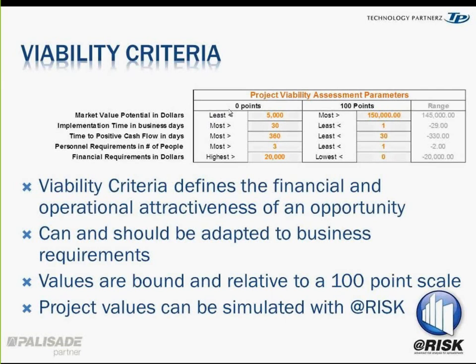The first one is to say, if I wanted to have market value, so if the market value of my initiative is less than 5 million, then I don't want to consider it. It's worth 0 points. If it gives me 150 million or more, that goes beyond my expectations. The same thing can go with implementation time.